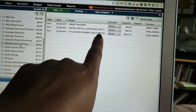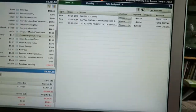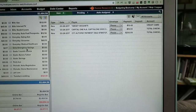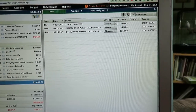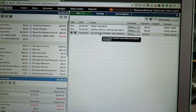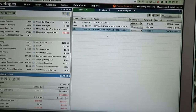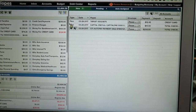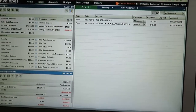And then this is another payment for my other card, which is another $250 envelope that I got set up here. So I can either drop down to take care of that, or I can take it and drag it. Doop. That's paid. So now I have no more money in that envelope. That's paid for this month.